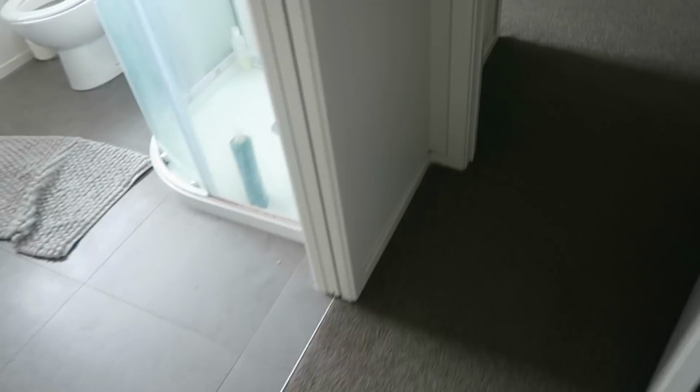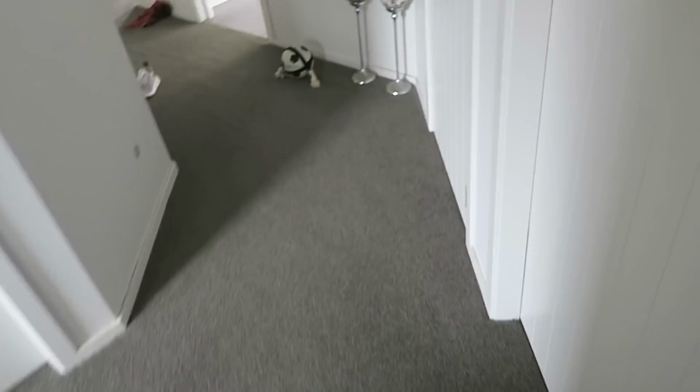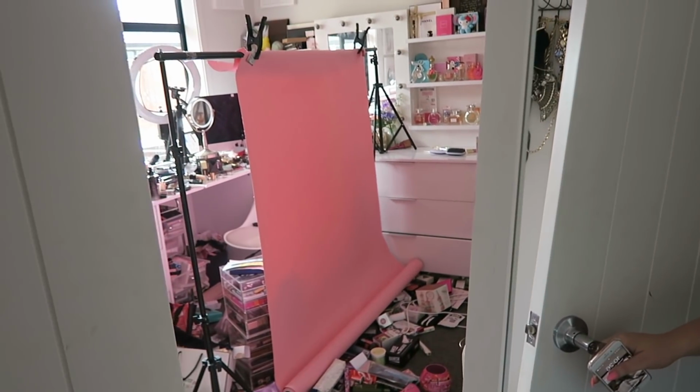So yeah, I'm going to go do my makeup. It's 10:30. We kind of lay in bed for an hour earlier. So yeah, the morning is going. Look how messy this is. I still have to clean it.